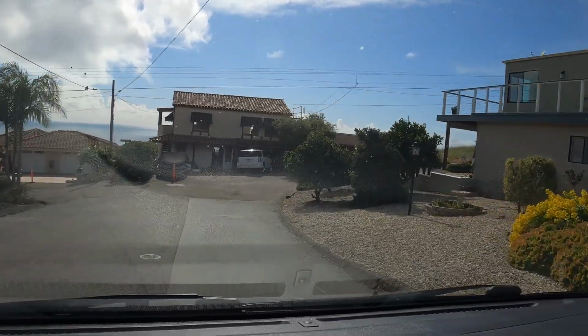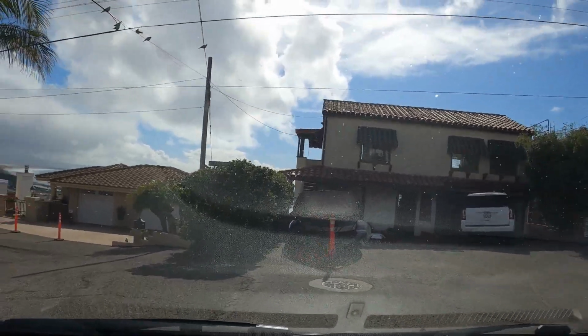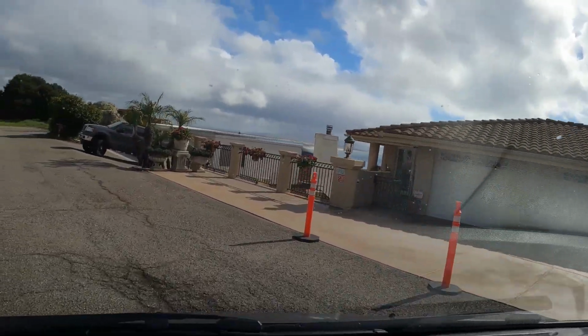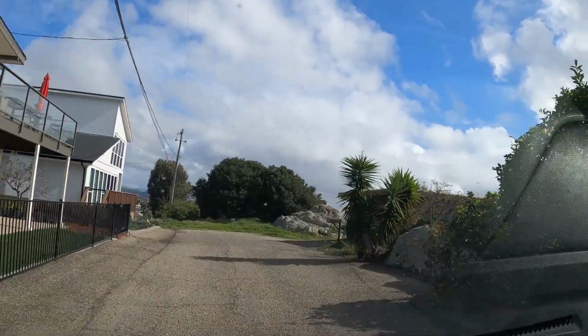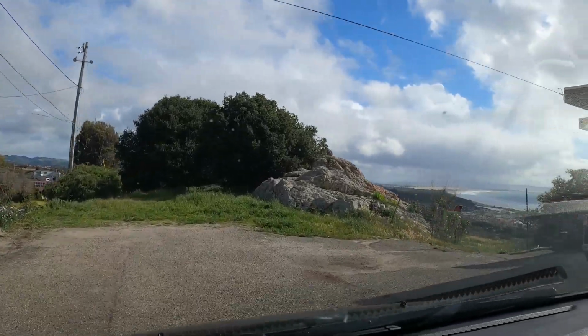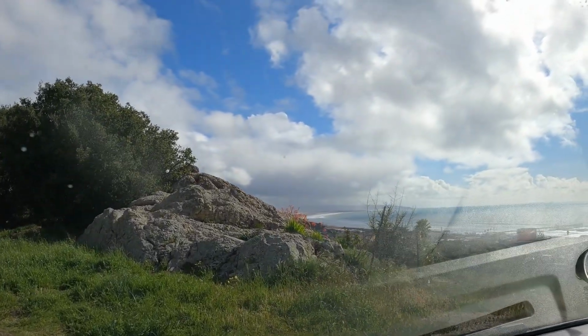Now this is the front side of the homes that you can see from the pier. When you check them out, you're like, hey, wonder what those homes are. Well, this is where they're at. It's just a little tiny cul-de-sac. You just glance over the highway. So no parking, but I'm gonna park. Give me a sec.